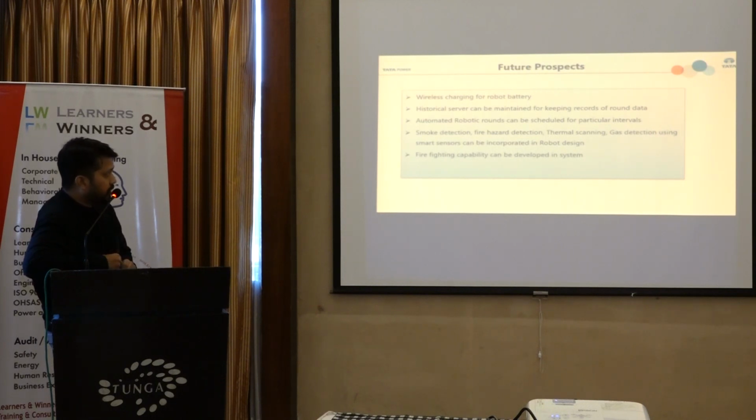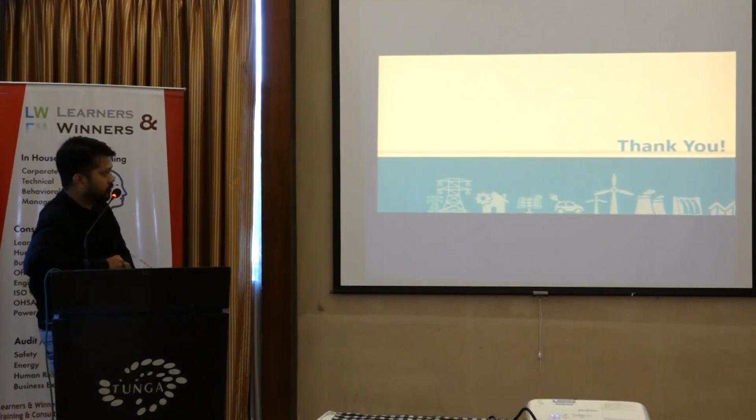A historical server can be maintained for keeping records of the round data. Automated robotic rounds can be scheduled for particular intervals, so you can program at what time the automatic round should be taken, and the robot starts itself for taking rounds at that interval. Smoke detection and fire hazard detection can be incorporated, and firefighting capability can be developed in the robot also. Those are the future aspects.